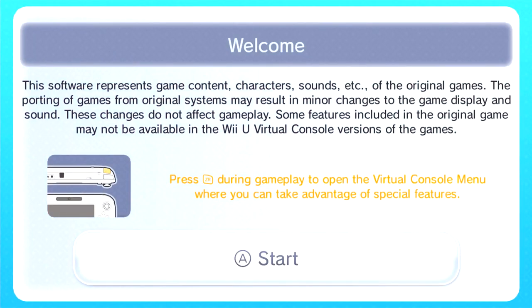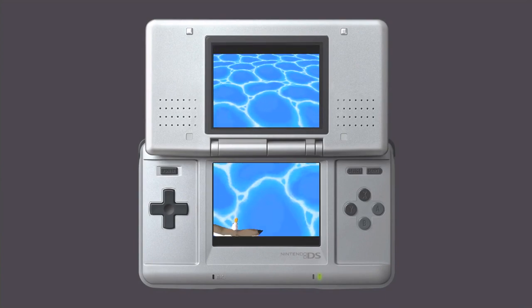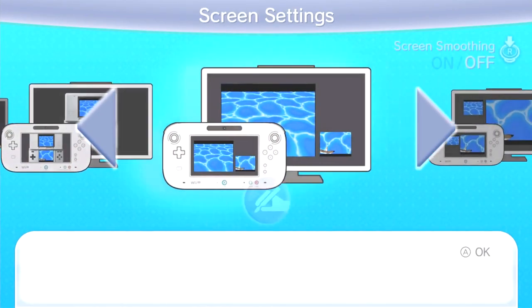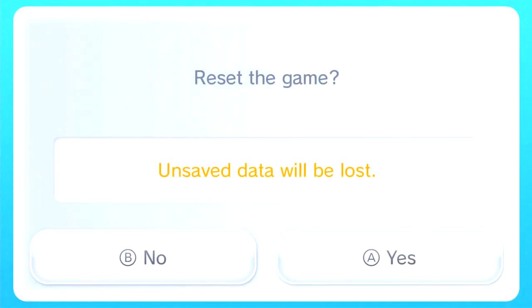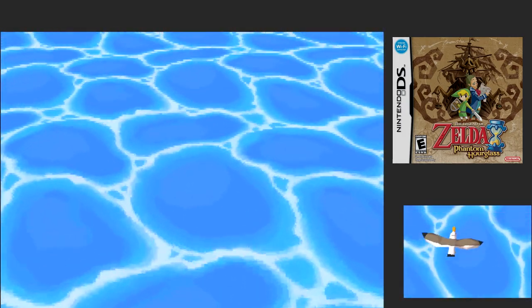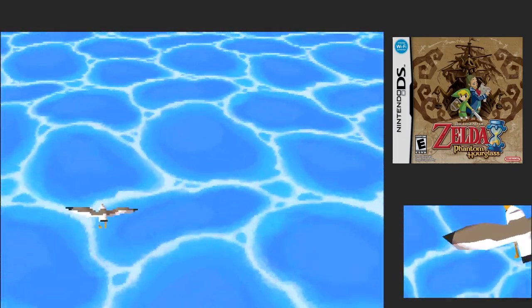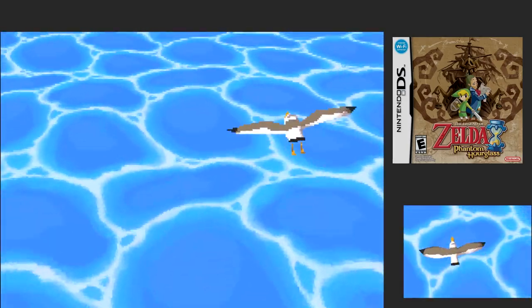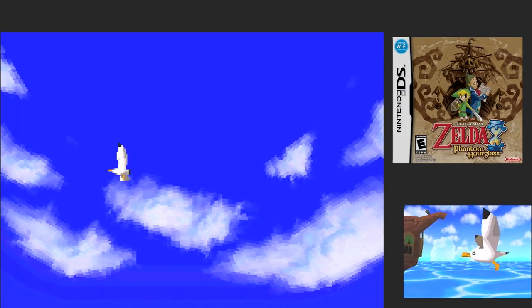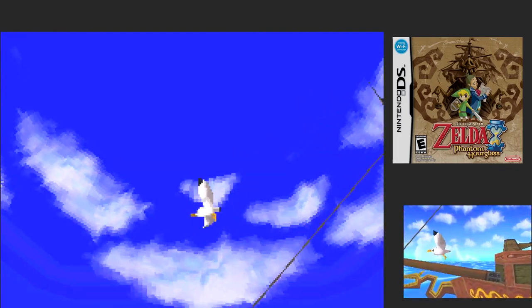If we can use the D-pad or the control stick to actually move around instead of having to use a touchscreen, that's what I kind of want. Oh, it came with that boring layout. Let's switch it up and change it because we can. So I think it'd be this one, yeah. Let's reset the game too.